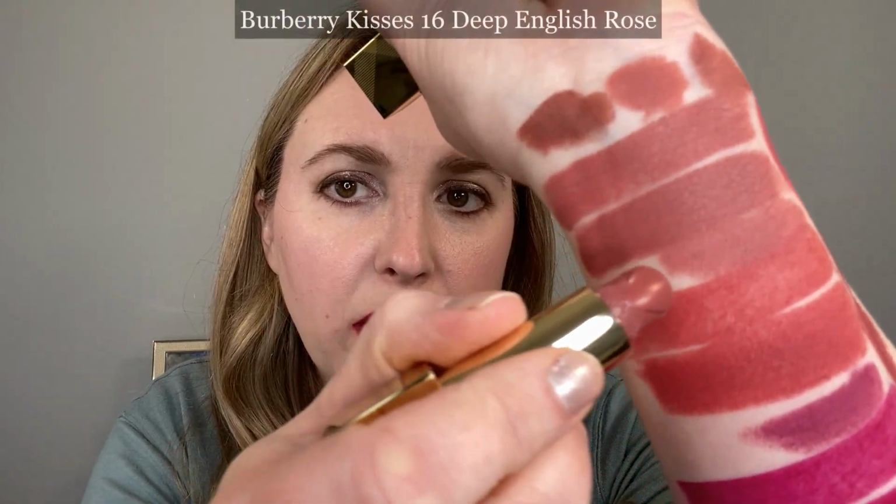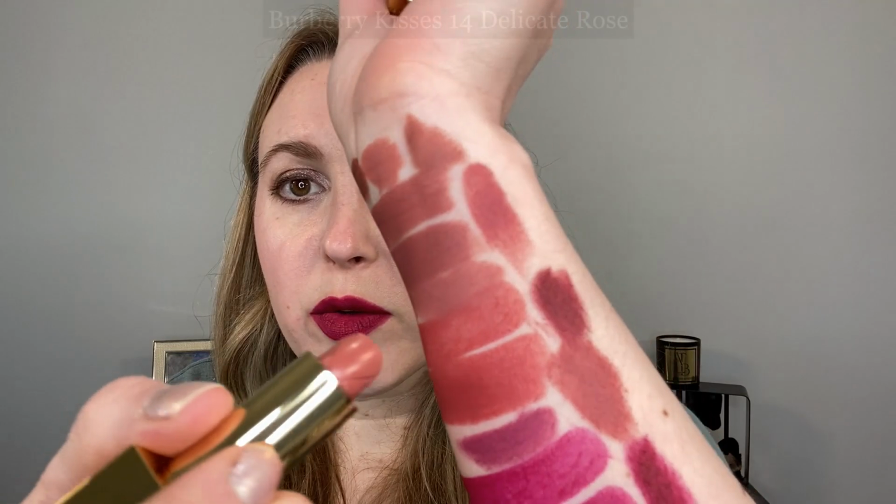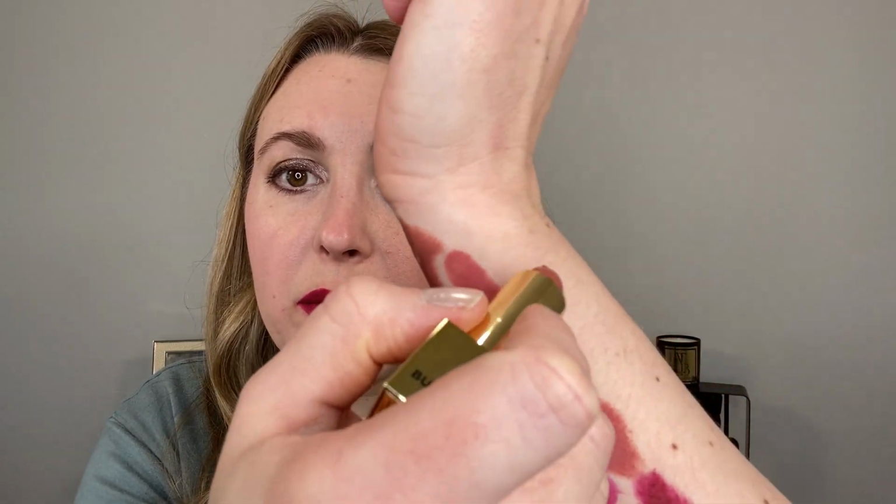And then we have a couple Burberry Kisses lipsticks. So this is a satin formula, but we have 16 Deep English Rose, and we're going to put that one right here. And that's going to be closest to Rose d'Amalfi. You can see that they're pretty close. This is going to be a little bit lighter and a little bit peachier than the Rose d'Amalfi. And then we also have 14 Delicate Rose. And let's see, where can we put this one? Kind of running out of space over here. Yeah, it's going to be too peach. So those are the closest comparisons I have for these Tom Ford Satin Matte lipsticks.